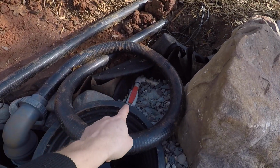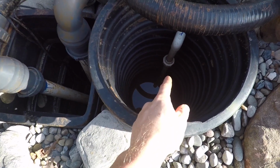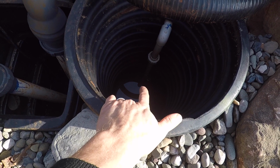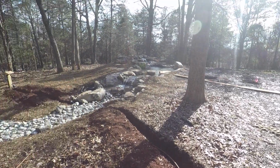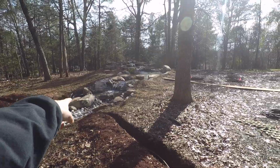And it connects to this white 1-inch pipe, comes in through here, and down in there, I'll show you the setup. You can't see it right now, but that's where the autofill runs to. Let me take you back to the truck, show you how that autofill works.